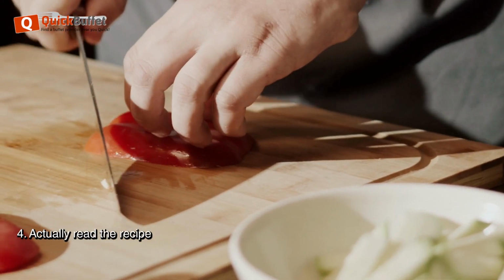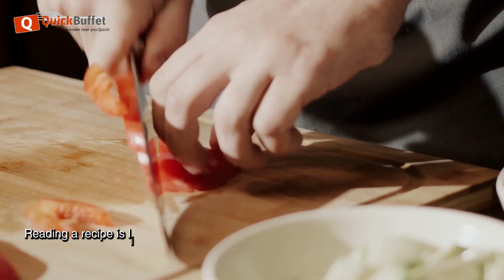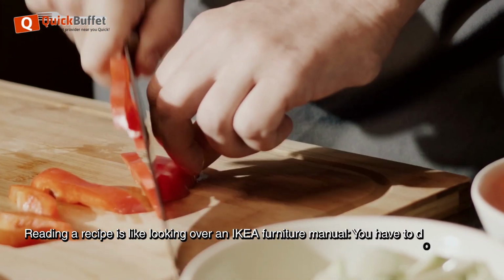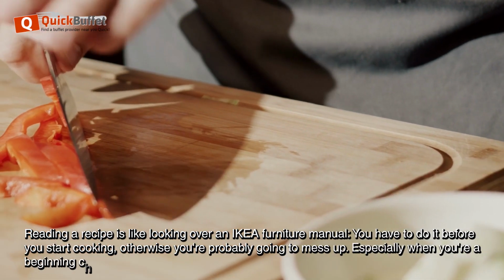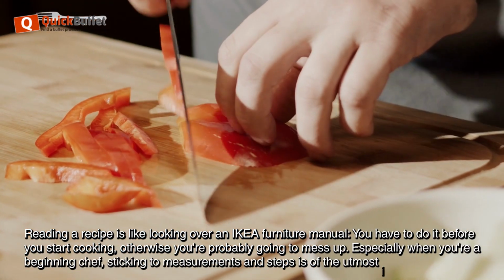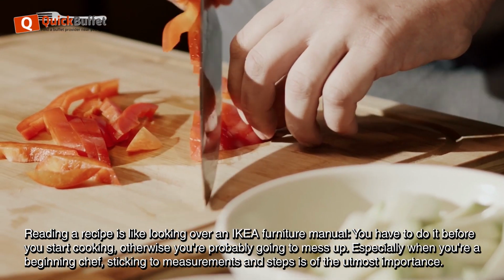4. Actually read the recipe, the whole thing. Reading a recipe is like looking over an IKEA furniture manual. You have to do it before you start cooking, otherwise you're probably going to mess up. Especially when you're a beginning chef, sticking to measurements and steps is of the utmost importance.